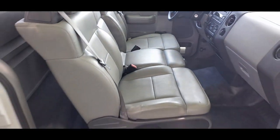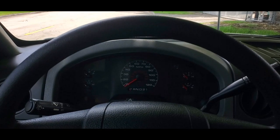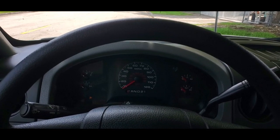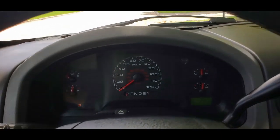Definitely a nice one. Okay, we're sitting inside this 2008 Ford F-150 XL. I'm gonna go ahead and start it up. Okay, let's take a closer look here.